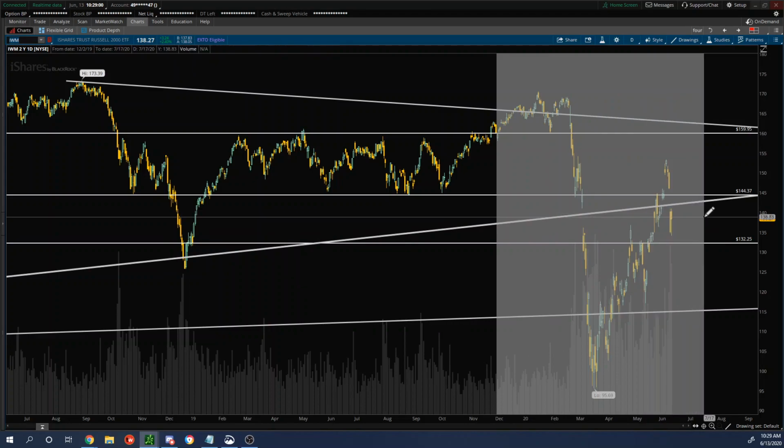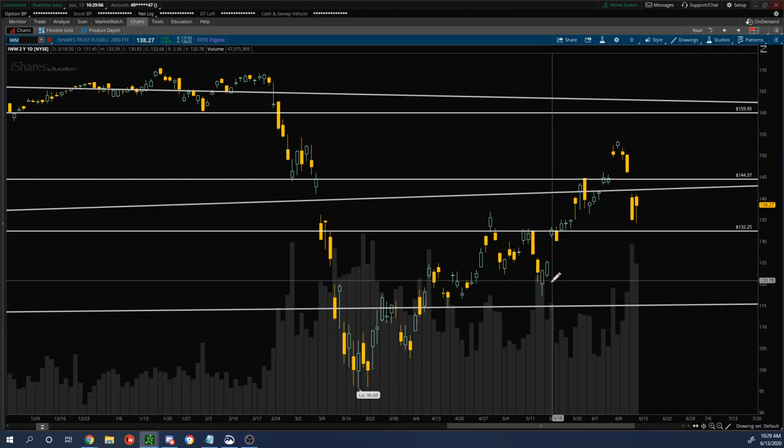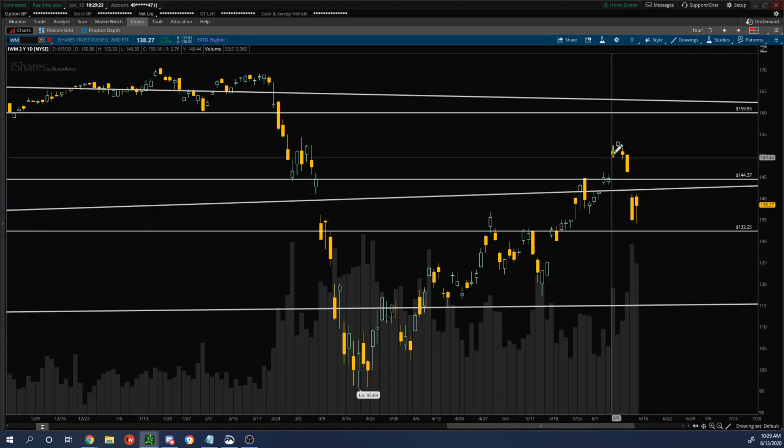But with that being said, we came into it pretty quick. Okay, fair enough. Are we still making higher lows on the IWM on all these indices? Yeah, we are, right? Here's your major low, major low, major low, major low. I don't really see another major low in here. This is kind of just all up, up, up, up, up.